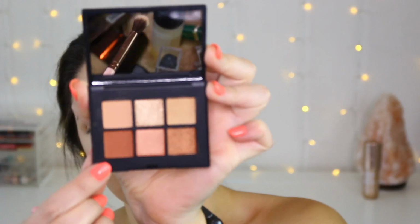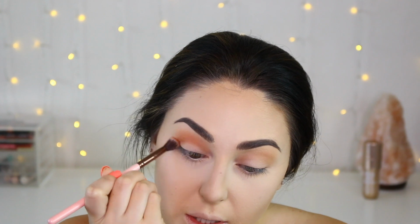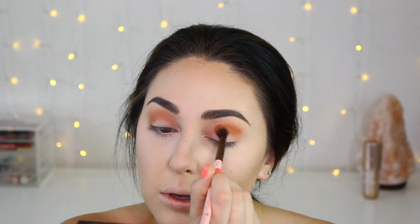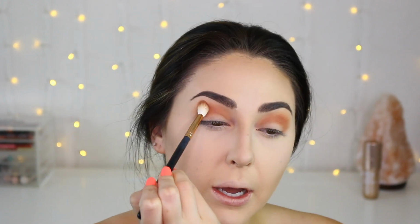I'm gonna add just a little bit more on the other eye. This shade right here, it's like the darker one in the palette, and I'm just gonna apply that in the crease area. This is like a more warm red brown shade. It's really nice though. Just buff it in. Go ahead and blend them out together.